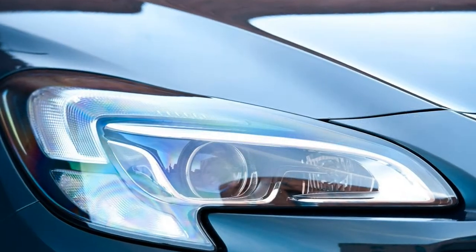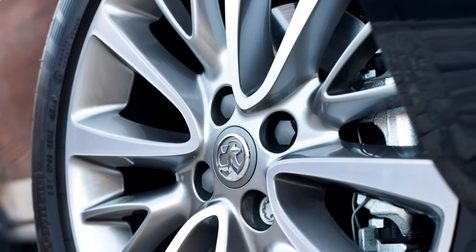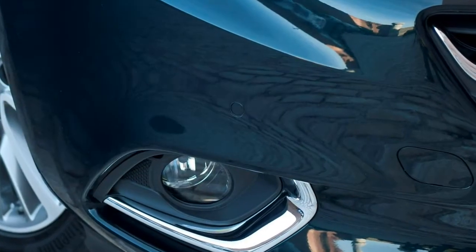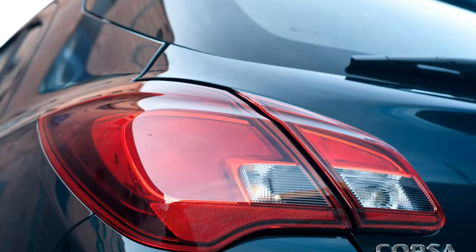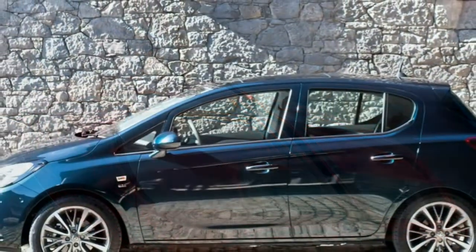black alloy wheels on the three-door, silver on the five, front fog lights, sports front seats and pedals, IntelliLink system, trip computer, heated door mirrors, automatic lights and wipers, LED day running lights and 60/40 split rear seats. Next up on the Corsa's sportier side is the Sri VX Line.